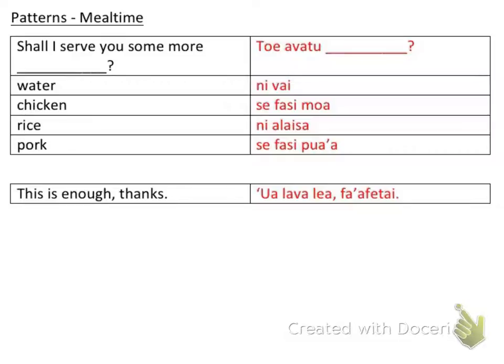This is, shall I serve you some more? Okay, and the way you would say that is toi avatu. Toi avatu, and then here's some little things that you can use. You can say water, chicken, rice, pork, and if you watch my food video, then you have a lot more choices than just these. But the thing here that you need to know is some water would be nivai. So you would use nivai.